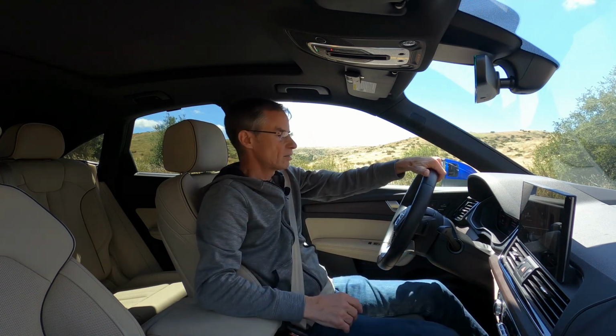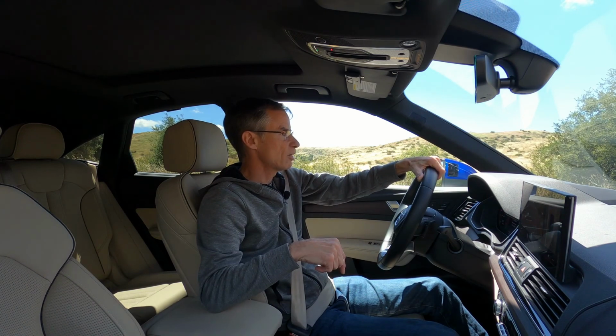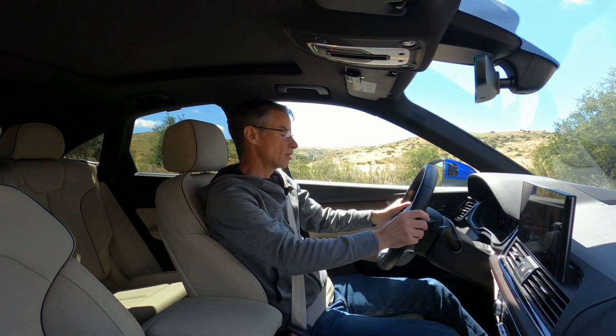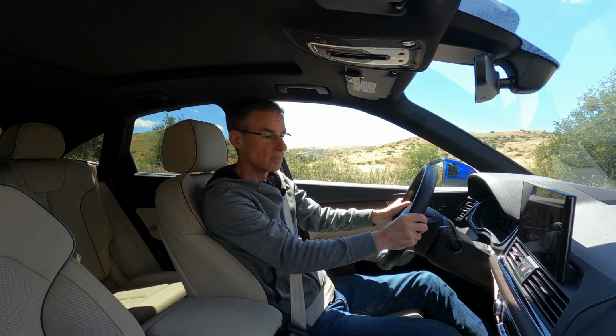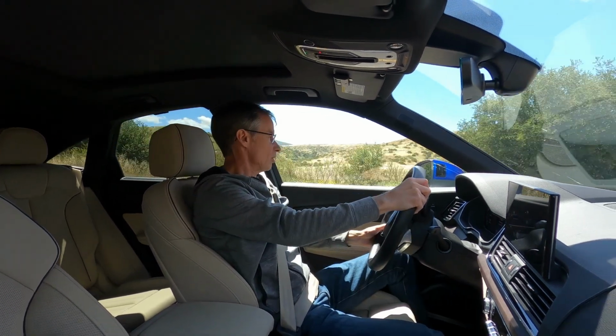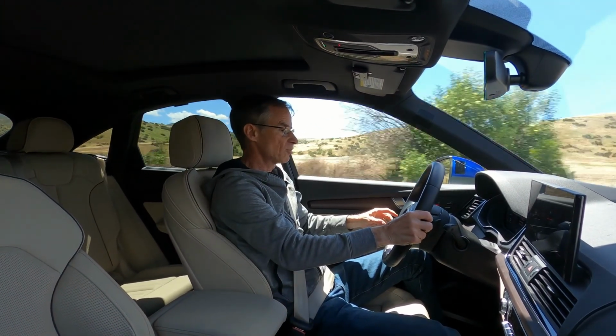All right, so I've got the traction control off, the AC off. I've got it in S mode, individual. I think we're ready to go. So if I put my left foot on the brake here and give it some gas. Savage shifts.